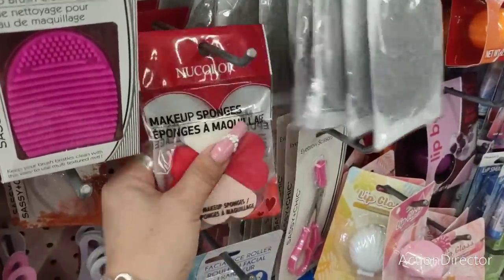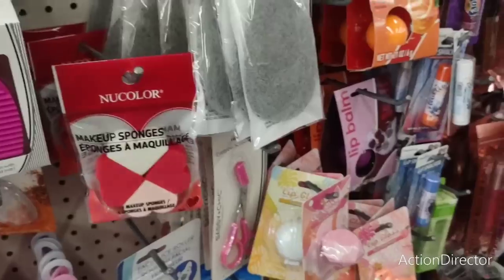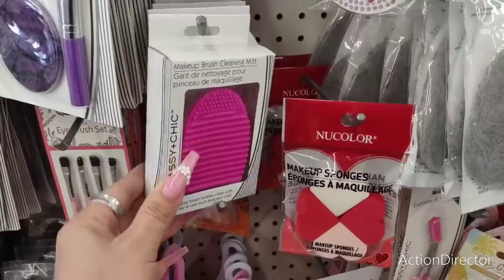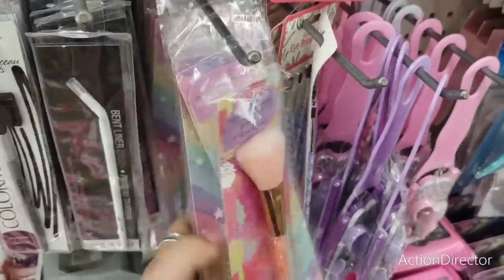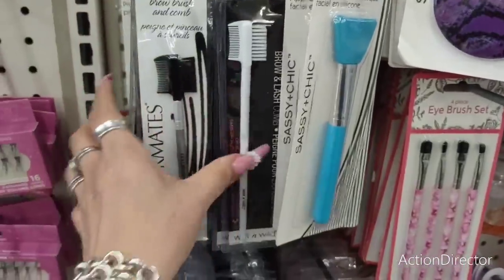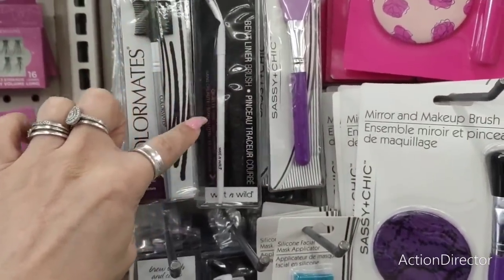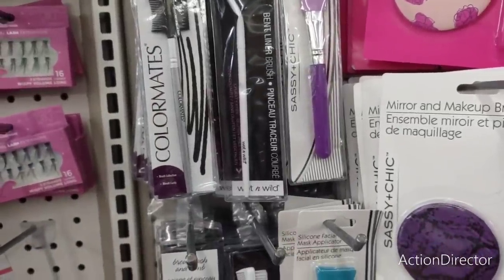And then remember these from Valentine's Day? Those are cute too. And let's see. Makeup cleaning mitt, makeup brush cleaning mitt rather. They have these makeup brushes. Ooh, they have the Wet n Wild brow lash comb. And they also have the bent liner brush by Wet n Wild. That's pretty good. Considering how much they're selling Wet n Wild at other places, that's a good deal.